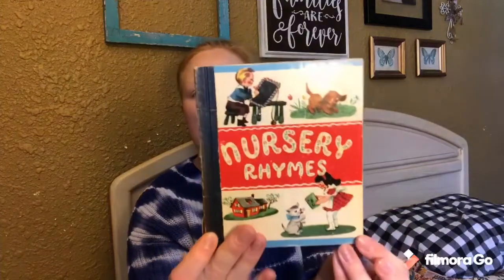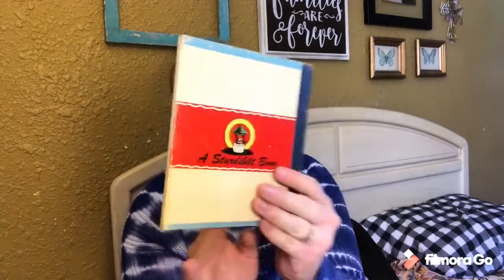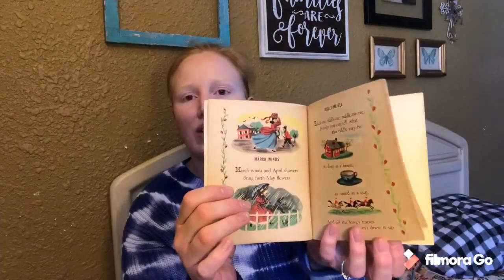And then the second stack. So these ones, I know I just paid 10 cents for all of them. This first one is this little nursery rhymes book. It is a Sturtevant book. There's the back cover. This is in really pretty good condition considering how old it is. So the copyright in this one is 1948. Inside it says Merry Christmas to Alan Duane from Roger. And I just love the pictures and the story there.